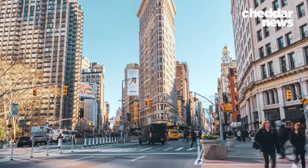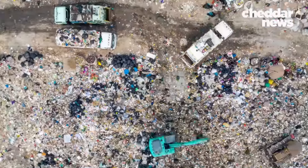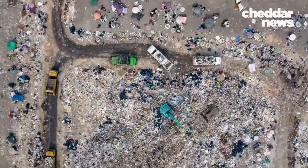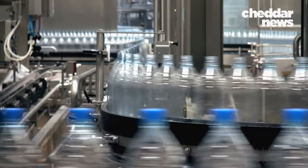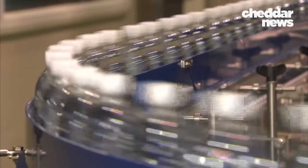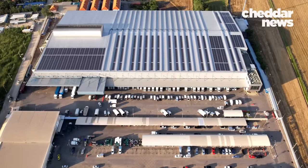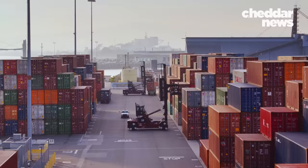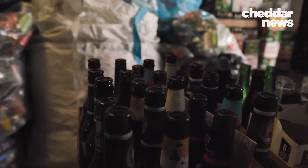New York is a city that prides itself on sustainability, but when it comes to separating out the trash, it still has a long way to go. Everybody generates waste. When we throw something away, we're throwing away not only that product, but everything that went into making that product. So the embedded energy, the embedded mining, the embedded transportation. So our goal is to keep those resources that we spend all the money, the time, the energy to produce in circulation as much as we can.